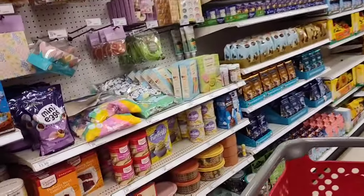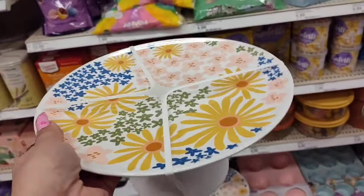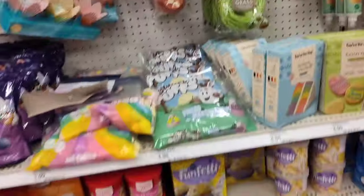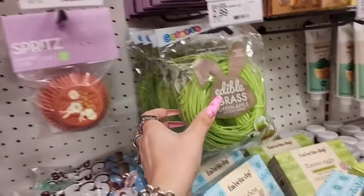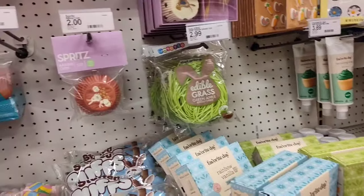All right. And they also have this really nice cake stand. And this is going to be $10. $10, you guys. I do need the edible grass. So we're going to get it because I'm going to try and make something. Don't ask, I know. I always say I'm going to try and make something.